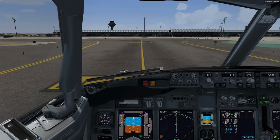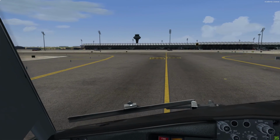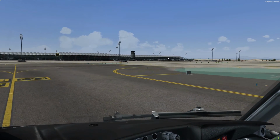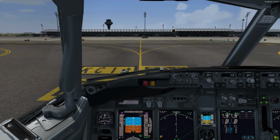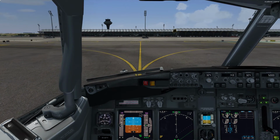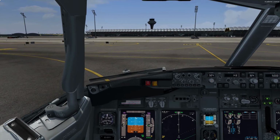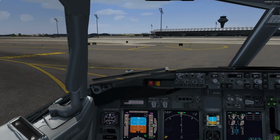But nonetheless, this is the airport. Absolutely fabulous. You can sort of tell why it takes up a lot of frames, to be honest, because look at the detail. Very, very detailed airport. Lovely surrounding area. It's quite big as well. If you take into account this is obviously, I think it's the main airport in Spain, Madrid Barajas, or LEMD. So I would say they've done a fantastic job.